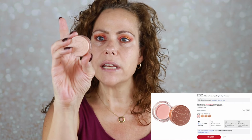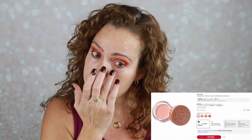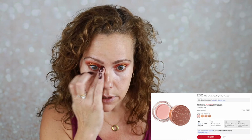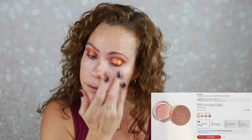I grabbed my Becca Under Eye Brightening Corrector in Fair Light. I was hoping to make an even bigger dent in this because I've been using a little bit more peach under eye correctors. I did not use it as much as I wanted to, and due to age, this will be the last time that I use this. I think there are less expensive options out there.